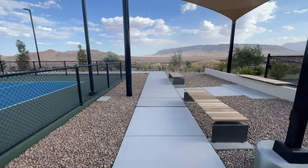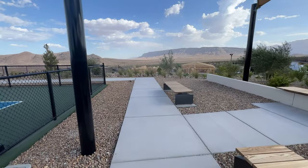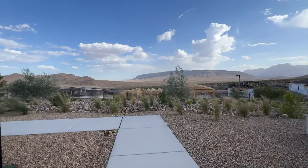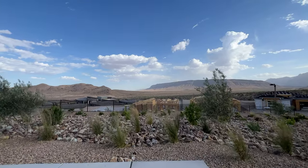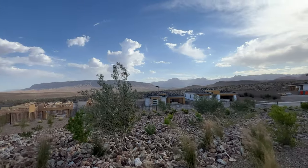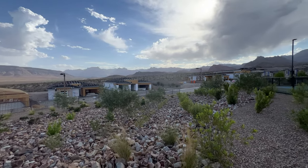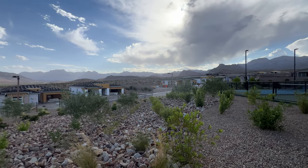Okay, this is another area here where you can just relax because you have an unobstructed view of the mountains here. This is gorgeous. You know, if you're just walking, it's a large property. That's why people are gonna enjoy this view, guys. Let me show it to you.